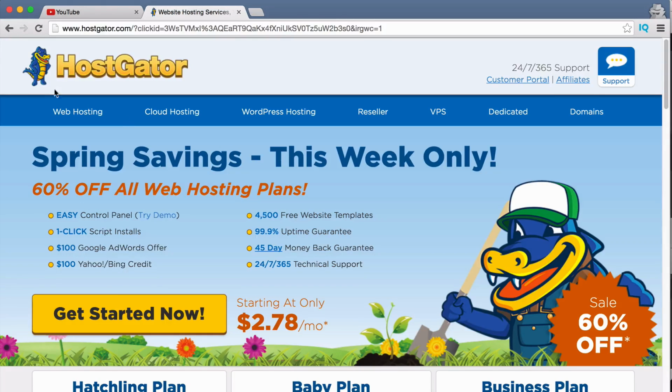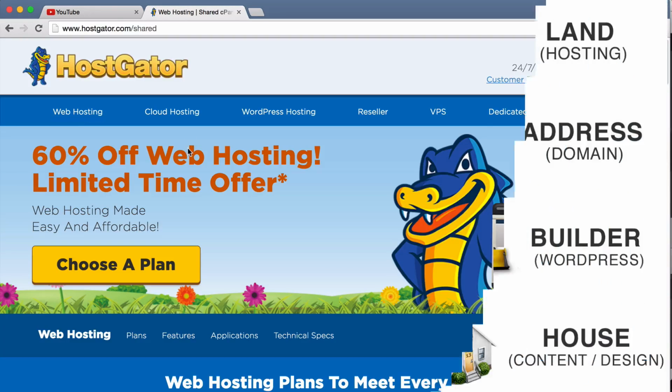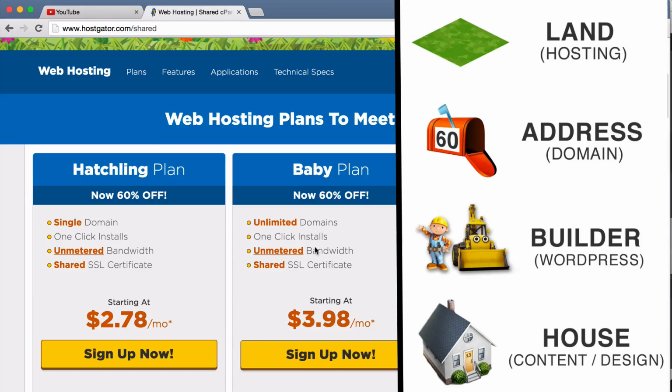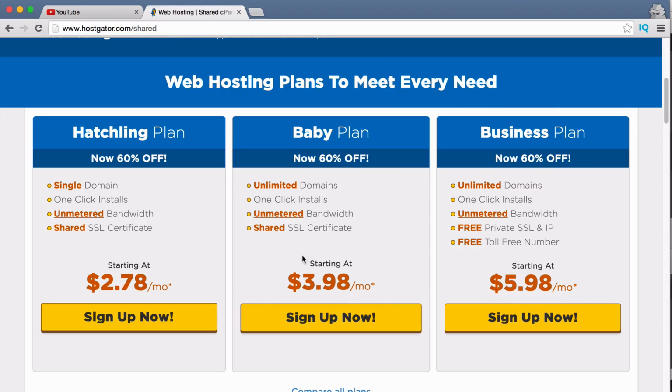And what you're going to want to do when you get here is click on web hosting in the top left. Now remember, web hosting is sort of the land that we're going to build our site on. Everyone needs to buy the land or the hosting before they can buy the address, the domain name, and set up their websites. So the first thing they're going to want you to do is to choose what plan you want.